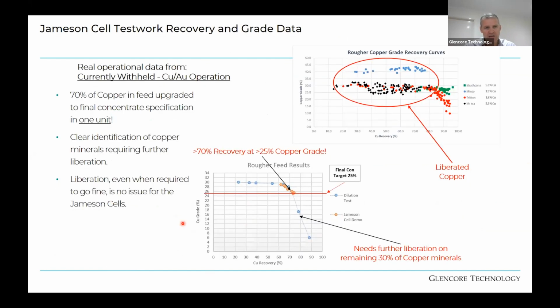Just taking that information further, particularly the one on the left, before I was talking about the copper-gold one. I just wanted to quickly point out how we size it, and also where it sits within the spectrum of liberated versus non-liberated material. You can see here that this dotted line is our dilution cleaning test, and this one here is the actual Jameson cell that the demo unit is running on site. So on the same curve.